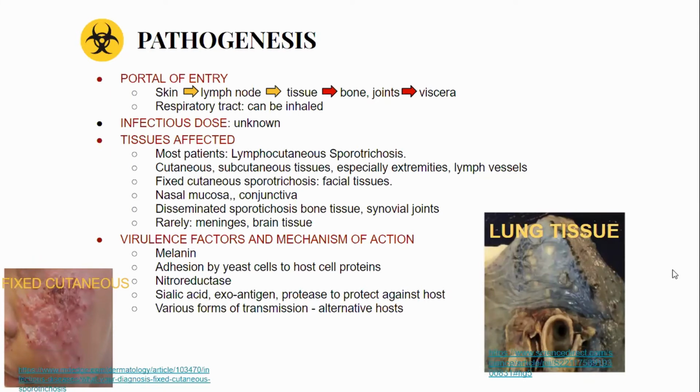Inhalation of spores can damage lung tissue, particularly in the apex of the lungs, where it forms lesions and cavities like those caused by tuberculosis. Rarely, the nervous system is affected, particularly the meninges, and sometimes it causes abscesses in brain tissue. Virulence factors. Many of these are still under investigation.